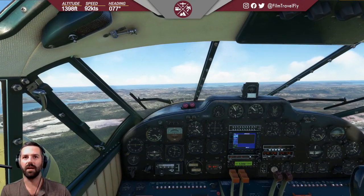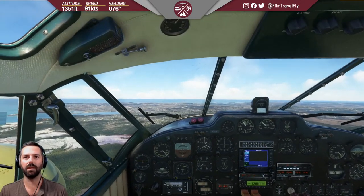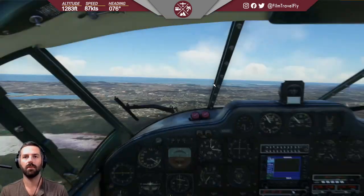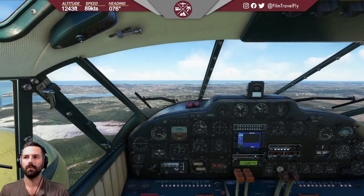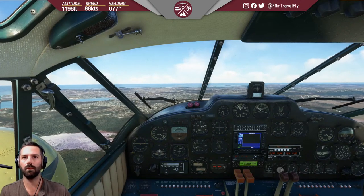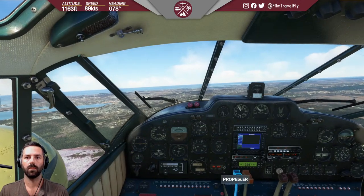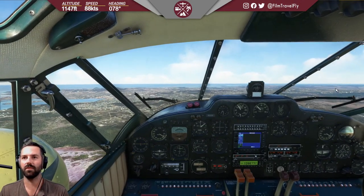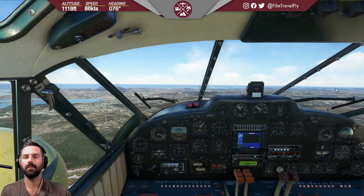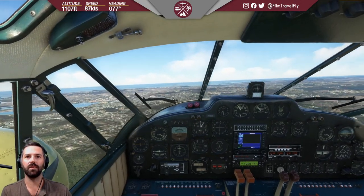We're on a nice long final. For those of you who can't see the runway, I will zoom in so you can see it better. It is right there. Let's put our prop levers all the way forward, which they are. Landing lights on. Yeah, we're good to go. Mail's coming, folks. Mail's coming.